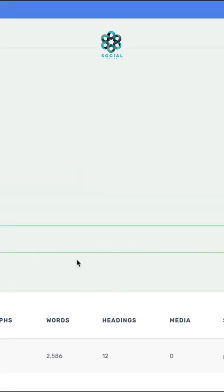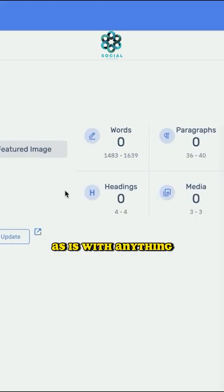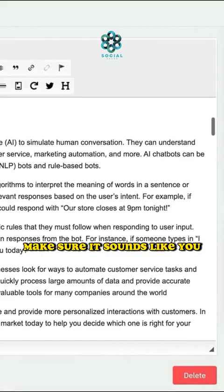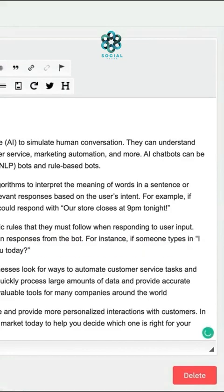Now, what you get is pretty good, but it's not perfect, and I'd never take it as is with anything for WordPress publishing. So you want to go through the content, edit it, make sure it sounds like you, make sure it sounds like it was written by a human. And here's where it gets powerful.